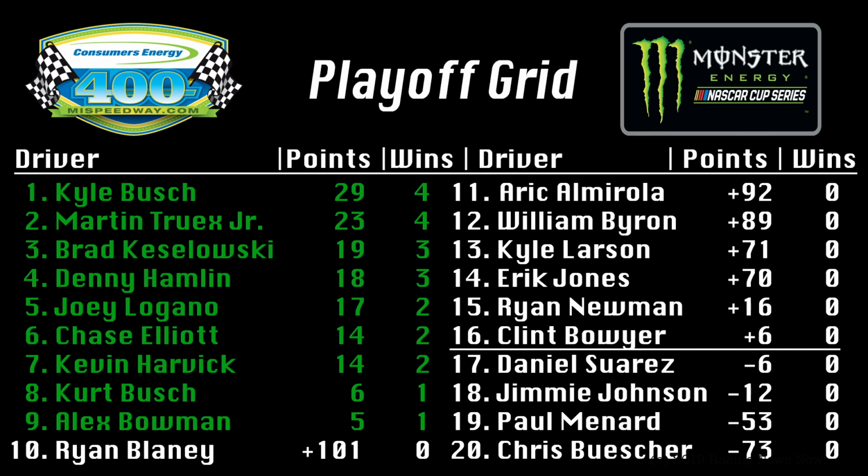This battle down here at the cutoff line, though, this is really shaping up very well between 4 drivers right here. Ryan Newman, with his 12th place run, you wouldn't think a 12th place run would do a lot of good for you in the playoff picture, but with Clint Bowyer and Jimmy Johnson both having bad days, and Suarez being as far back as he was coming into this race, Ryan Newman now sits 16 points above the cutoff line. Not secure by any means, but in a lot better spot than he was coming into this race.